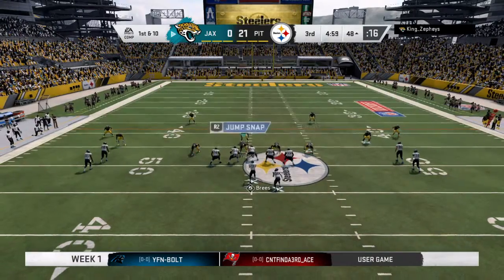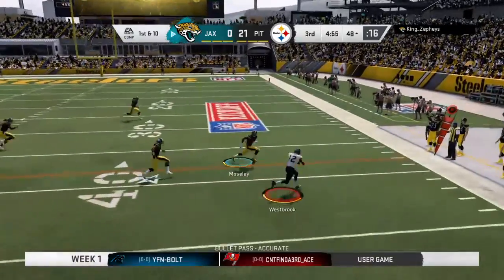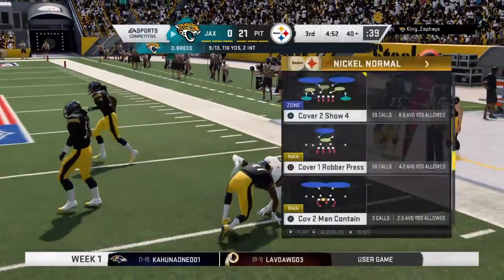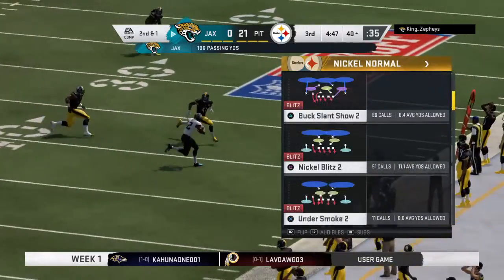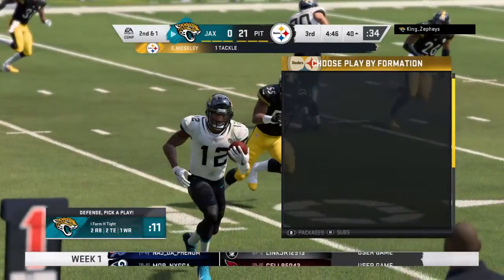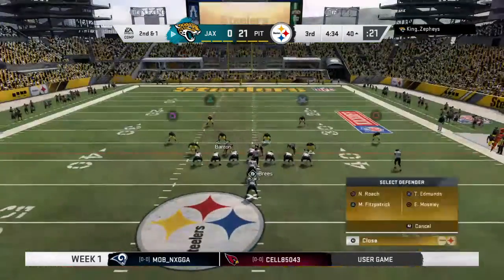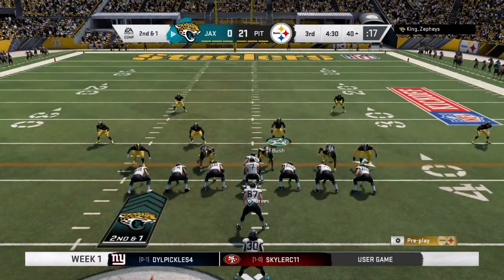1st and 10. From the gun, it's Breeze. And a quick throw here, that's complete. Give him 9 there on the first down completion. A gain of 9 brings up 2nd and 1 at the 40-yard line. That last catch short of the marker by just a yard leaves him with a very manageable 2nd and 1.